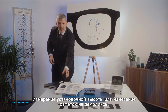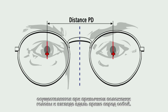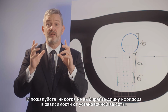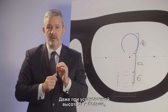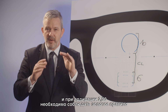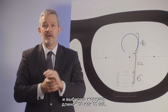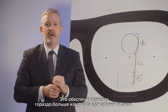Measuring the fitting height or applying the fitting cross on the dummy lenses is done when the head is positioned at the horizontal level, looking in the far distance. And please never select the corridor length considering the fitting height. Even in cases where the fitting height is 24 or more, which is nowadays quite frequent because of the frame fashion, and the patient has an addition of 2.50, please follow the golden rule and select a 10 or 11 mm corridor length. The wearer will experience much more comfort in his reading area.